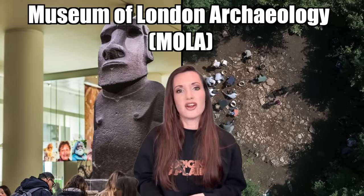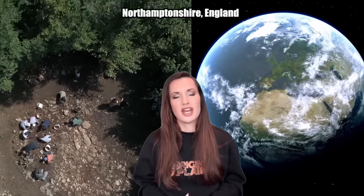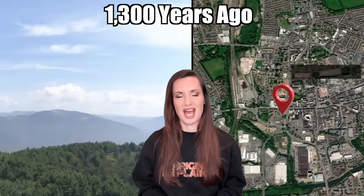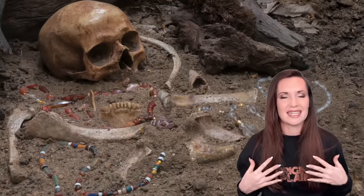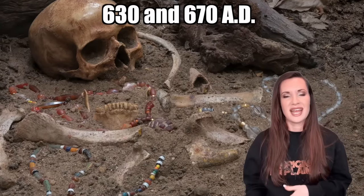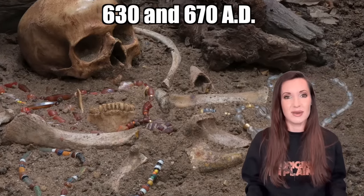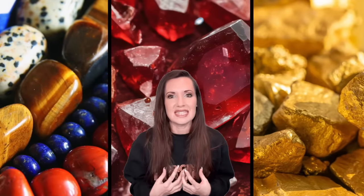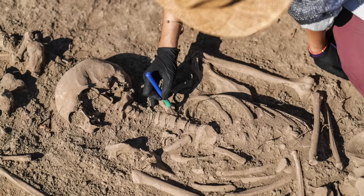Grave goods. Recently, archaeologists from the Museum of London Archaeology, or MOLA, stumbled upon a jaw-dropping treasure in Northamptonshire, England, from 1,300 years ago. This dazzling necklace, which dates back to between 630 and 670, is like nothing we've seen before. It's dripping with at least 30 pendants and beads made from a mix of Roman coins, gold, garnets, glass, and semi-precious stones. The necklace wasn't found by itself.